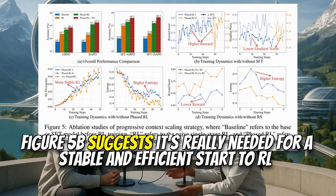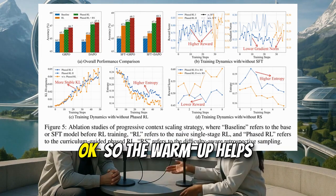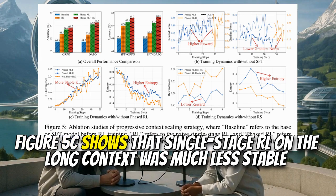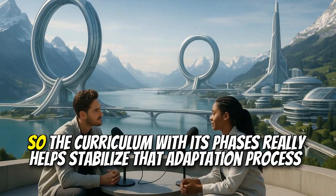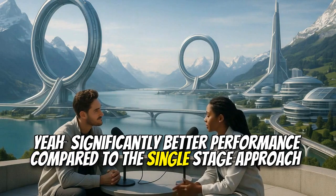Figure 5b suggests it's really needed for a stable and efficient start to RL. You get faster reward gains and lower gradient norms early on. Okay, so the warm-up helps. What about the phased RL curriculum versus just trying to train on long contexts in one go? That was crucial too. Figure 5c shows that single-stage RL on the long context was much less stable. You see bigger KL fluctuations, even potential entropy collapse where the model stops exploring. So the curriculum with its phases really helps stabilize that adaptation process. Yeah, significantly better performance compared to the single-stage approach.